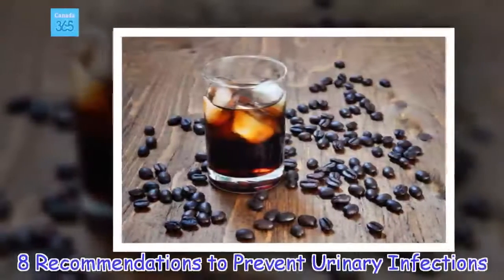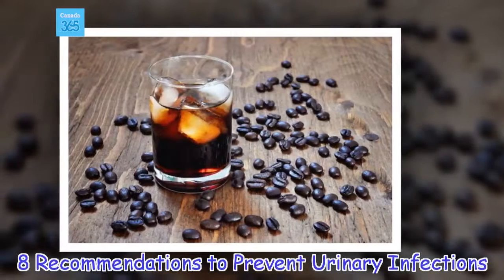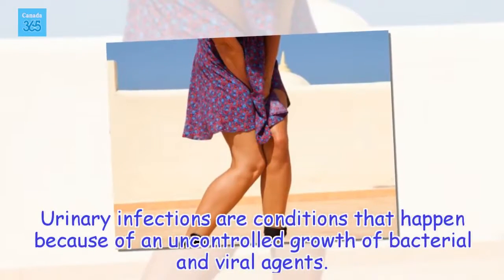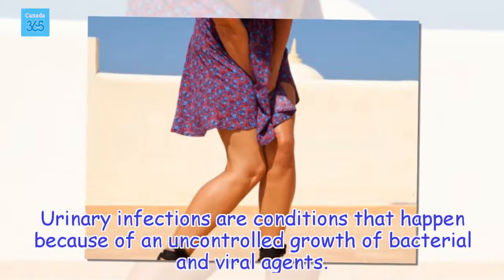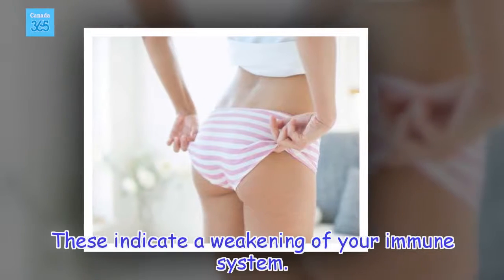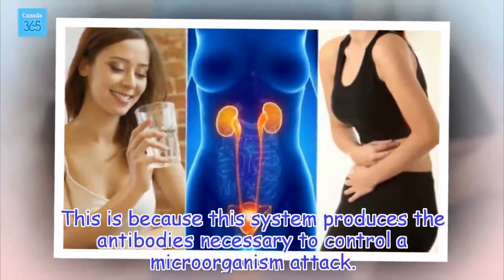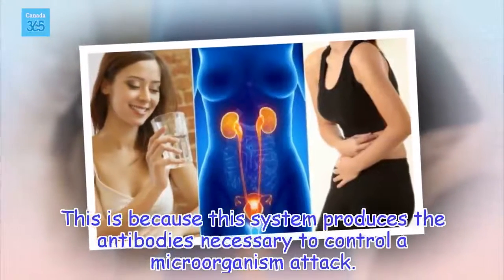8 Recommendations to prevent urinary infections. Urinary infections are conditions that happen because of an uncontrolled growth of bacterial and viral agents. These indicate a weakening of your immune system. This is because this system produces the antibodies necessary to control a microorganism attack.